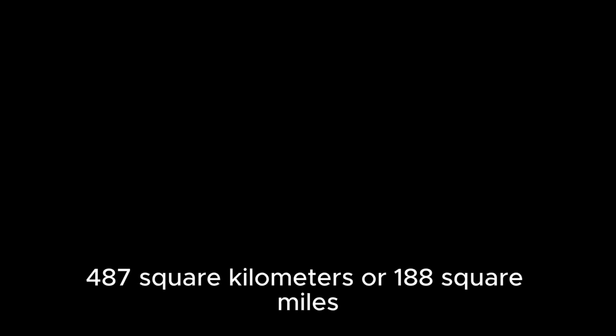Pretty big. 60 kilometers long, so 37 miles. And it's thick, around 600 meters. That's nearly 2,000 feet deep in places. Covers a huge area, too, 487 square kilometers or 188 square miles. Yep. That's a lot of ice. 2,000 feet thick. It's hard to even picture that.